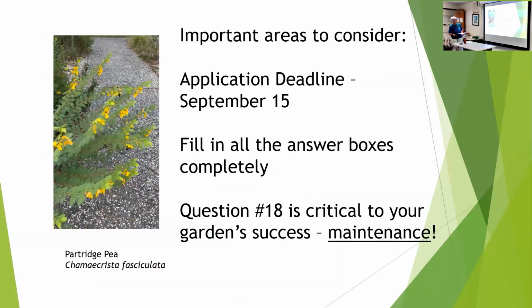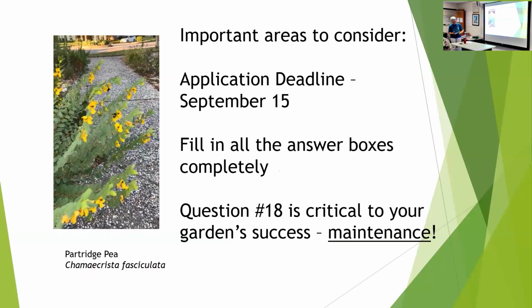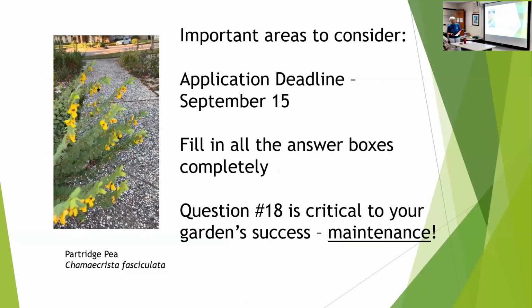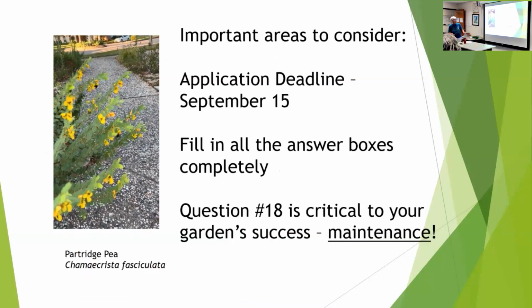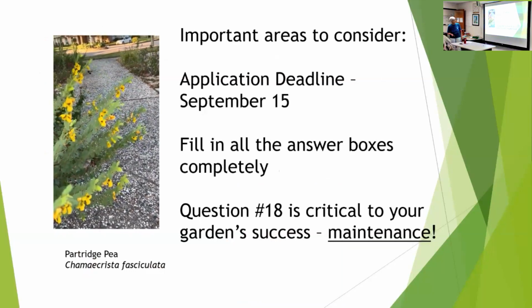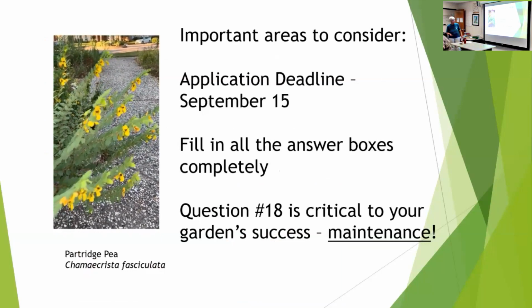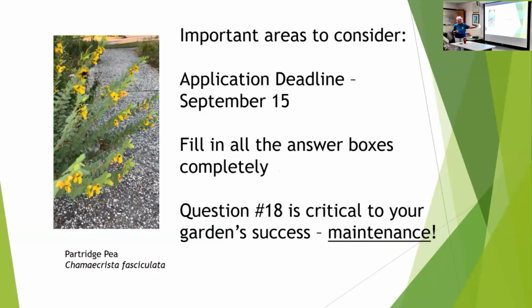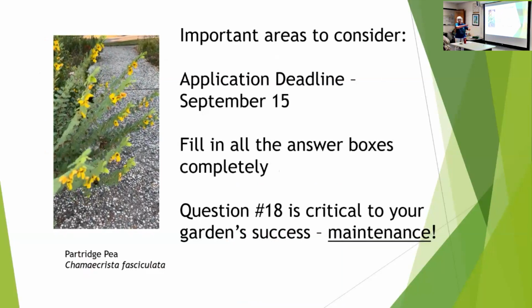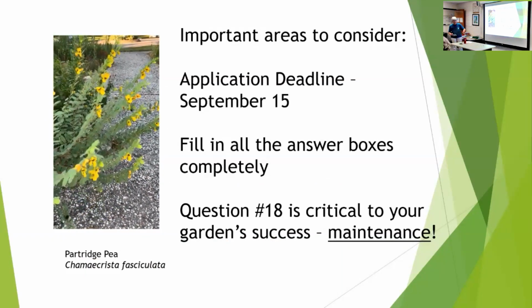All right, these are important areas to consider. Here are our bumblebees in my yard on the partridge pea. The deadline for applying, finishing your application, is September 15th. Fill in all the boxes. And as Cheryl did a great job on the maintenance, I loved her circle of jobs, or whatever we would call it. That is critical.